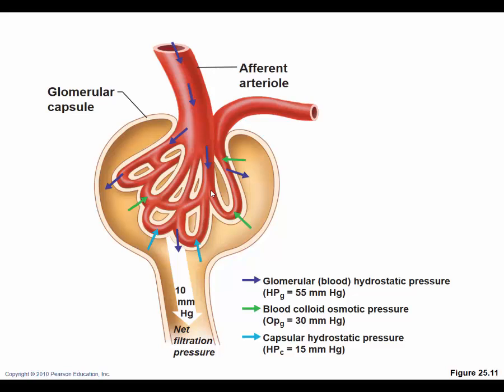Blood colloid osmotic pressure. So in the blood, there's plasma proteins that are going to suck fluid into the glomerulus because the plasma proteins here create an osmotic pressure. And we say that's about 30. Look at the capsular osmotic pressure. It's not even listed. Why would that be? Should there be any plasma proteins out here? No. So that's why it's given a value of 0. But there's some fluid in here, so that does exert a hydrostatic pressure. And remember, hydrostatic pressures push out of the space, so that's going to push out of Bowman's capsule into the blood.